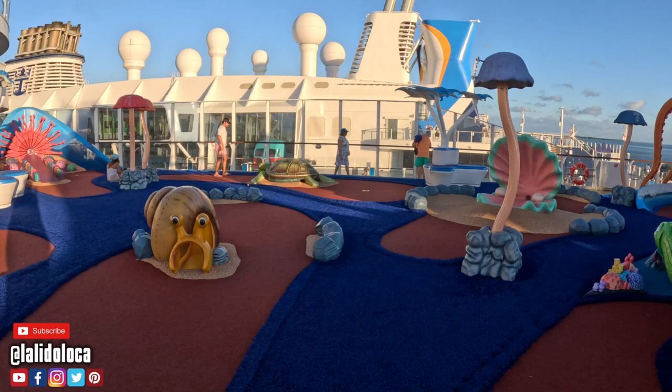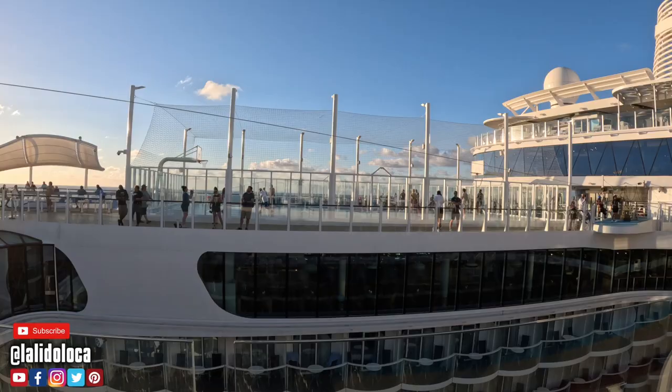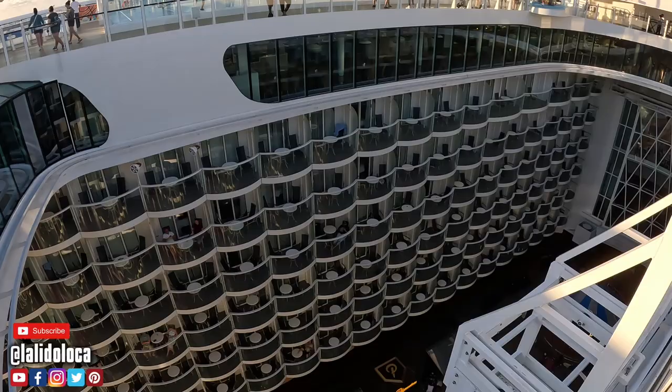And then look at this. They got zip lining. How about that? This is included. Putt-putt's included. Zip lining's included. Across the way, you got a big old pickleball match going on. And the cool thing is if you take a look down to see what you're zip lining over, well, that's another shot at the boardwalk area.